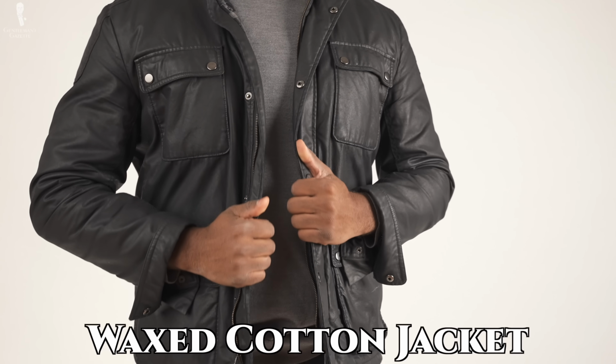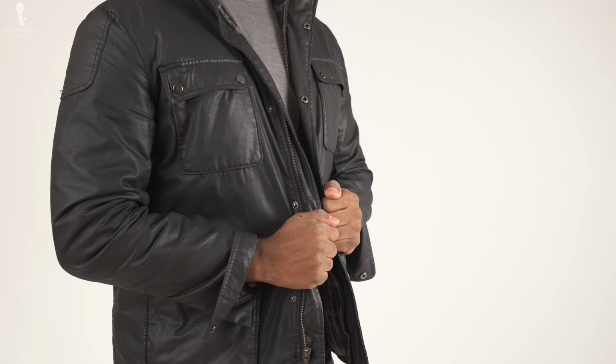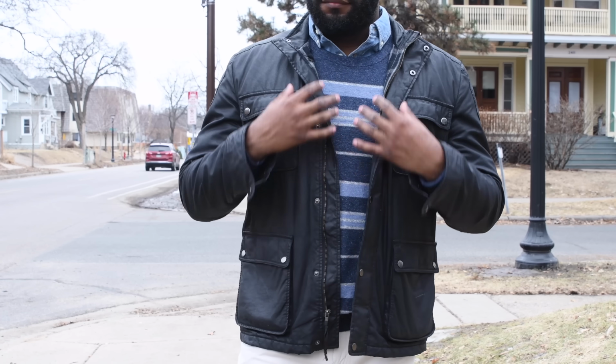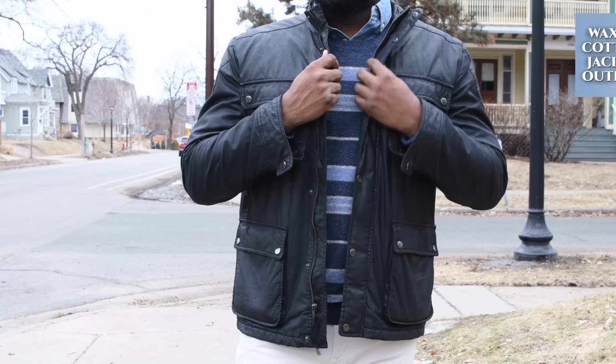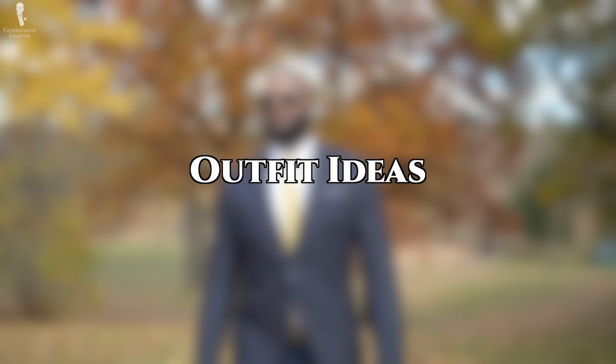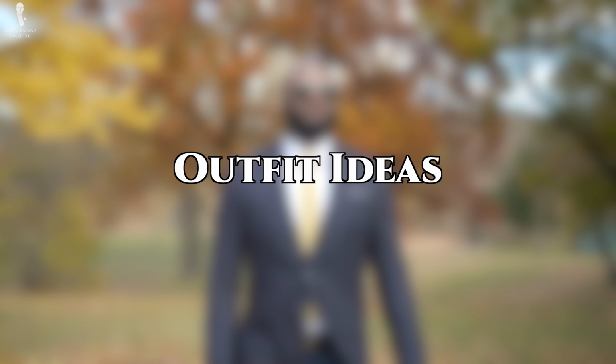Next up, we have the waxed cotton jacket. Another style I have in my collection that I haven't yet mentioned today is the waxed cotton jacket in black. For more information on this jacket, including history and outfit ideas, check out these videos here. But speaking of outfit ideas, let's move on to a few that incorporate styles from within my collection.